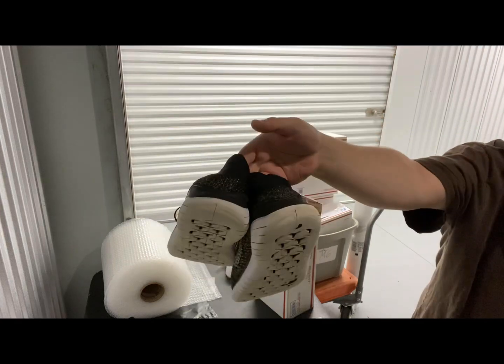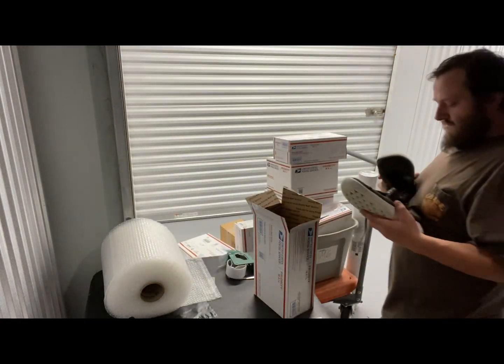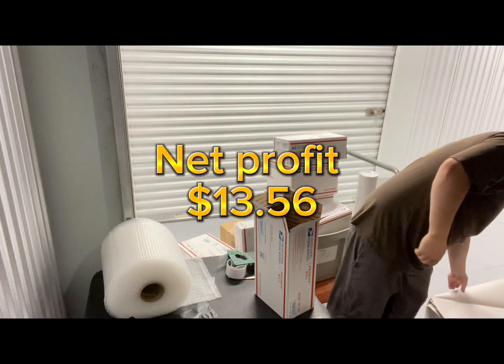Last order of the day with these Nike Flyknits. These sold in 68 days over on eBay for $25 plus shipping. Our cost of goods was too high on this at $9.99, but our net profit came out to $13.56.